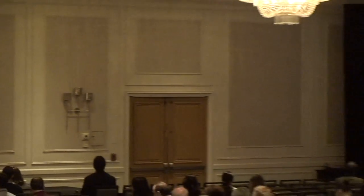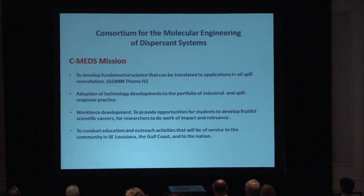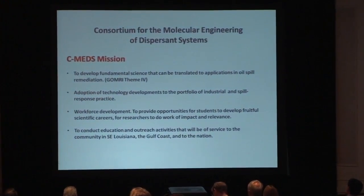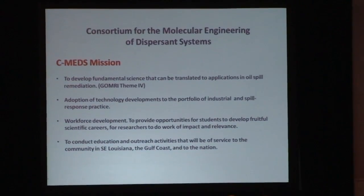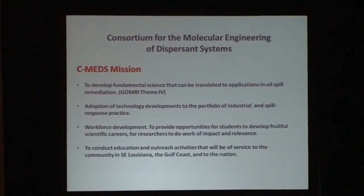The objective of what we tried to do was to develop basic science that can be translated to applications in oil spills. We really wanted to understand how dispersants worked and do long-range work to hopefully develop the next generation of dispersants, try to translate this to industrial practice, and accompanying that, to also work on workforce development, providing opportunities for students, and to do research and outreach activities that will be of service to communities in the nation.